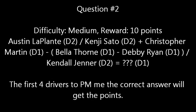You have to check on the My Team page which one is which, and then you'll have to find out which number they are. Basically, it's the same thing, but I'm throwing you off a little bit because of the face claims. I also have parentheses here between 2 drivers, Bella Thorne and Debbie Ryan. I'm not going to tell you how to do that one. That's going to be up to you guys. You're going to need to figure that one out yourself. I'm not giving you any hints for this one. You should know how to do this by yourself. But let's just say the ones in parentheses have a higher priority than the others. That's all I'm going to say.